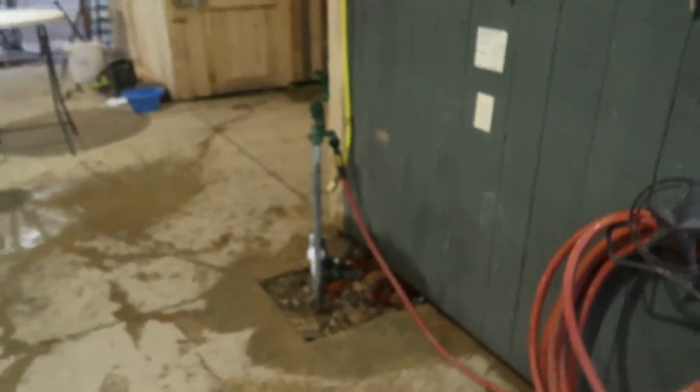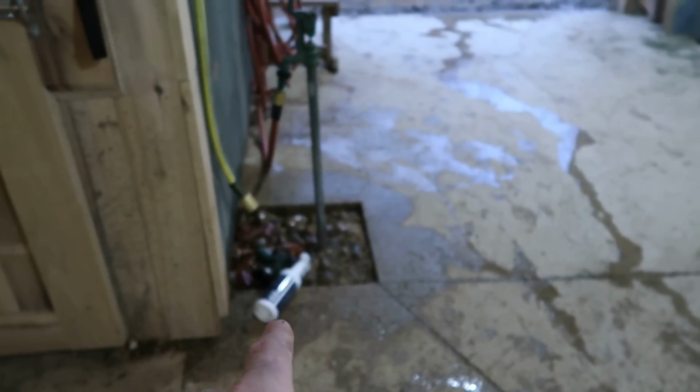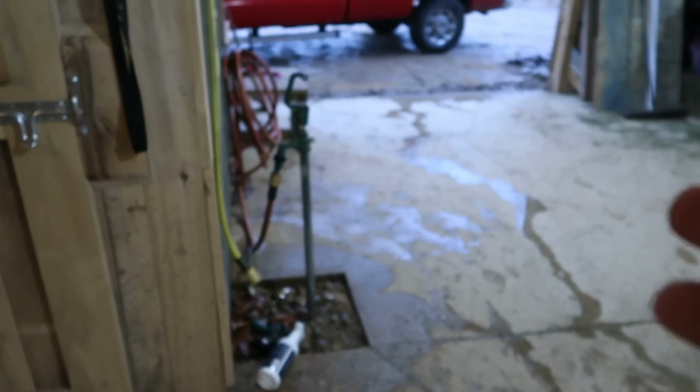This hydrant is leaking. It leaks underground, and it's seeping up, and it's getting these stalls in here pretty wet. So in the big picture of things, here's what we need to do on this beautiful day. We're gonna have to dig that up. Not only do I not like how I have this current setup, I wanna change it completely.